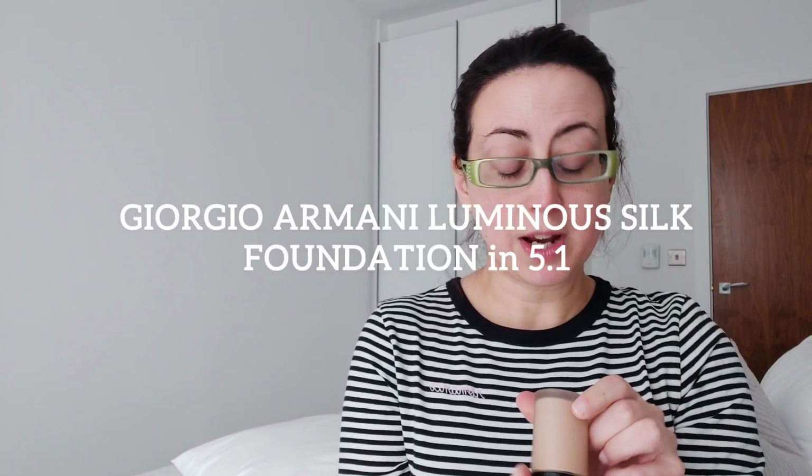So in general, I don't wear makeup on a daily basis, but sometimes when I go out, I just want to apply a little bit here and there. So this is the Giorgio Armani Luminous Silk. My number is 5.1. I always make sure to shake it before I use it. And then literally I apply this much.